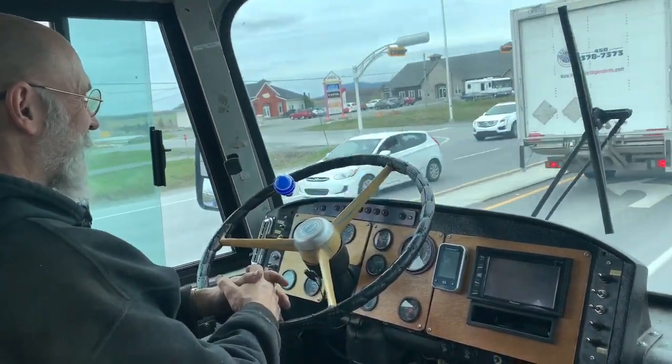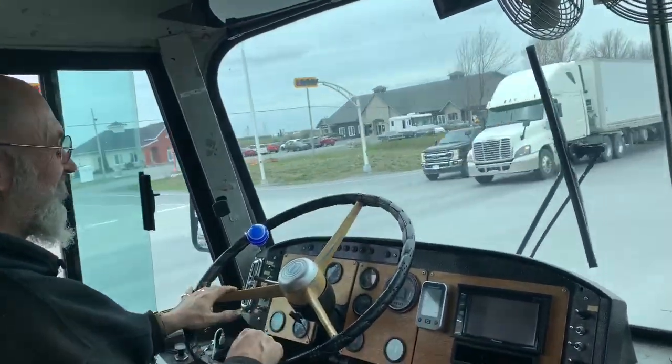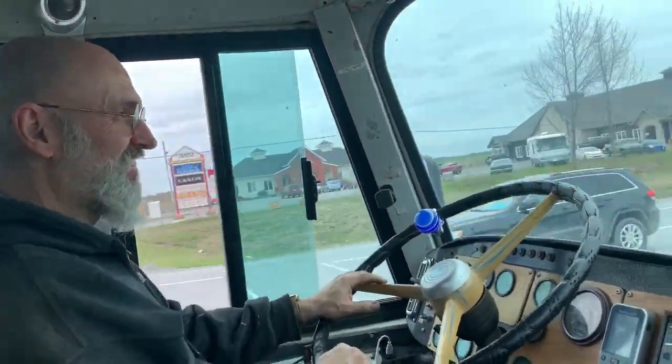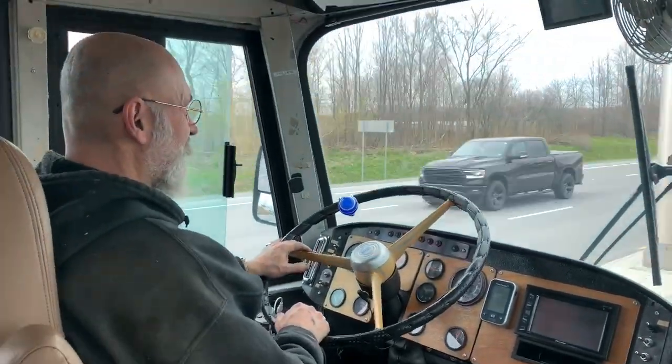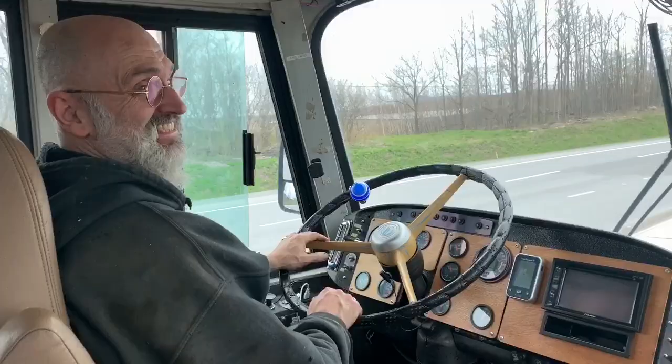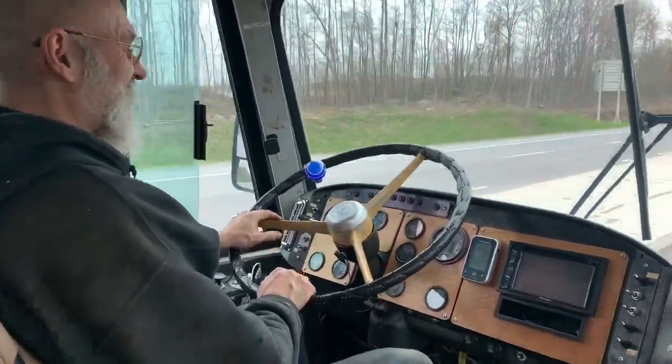Le sourire de ce garçon, ce petit garçon qui conduit l'autobus. Look at the smile. Smile.